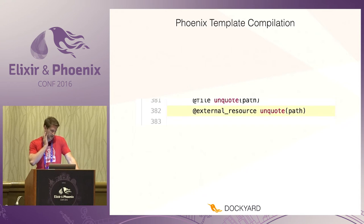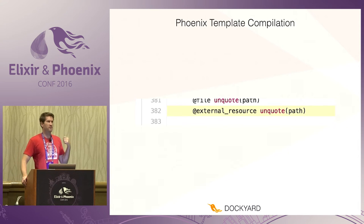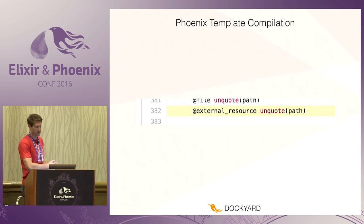So there's two halves of this, and the first half is this module attribute called external resource. With external resource, we just give it a path to a specific file that we're saying, okay, for this module, it has this external resource. And this module attribute is actually accumulate true. So with module attributes, by default, unless you declare them as being accumulative, they'll just overwrite. But if you say accumulate true, then when you add more module attributes of the same name, it'll just append them onto a list.